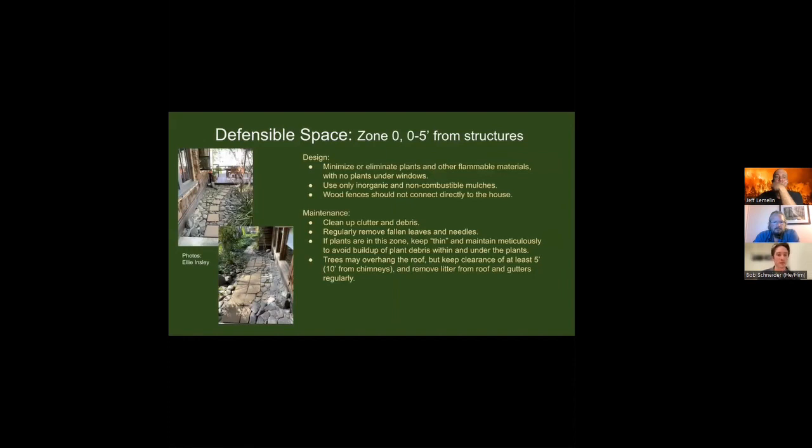All right, so zone 0, again, this is the 0 to 5 feet radius out from a structure, right? We see some really nice photos just to start with of beautiful, creative ways that we can work with this 0 to 5 space. You'll see here that there's no plant material. There's no built up leaves. This is stone, mortared-in cobble with a nice paver walkway through it. So that in and of itself is pretty illustrative.